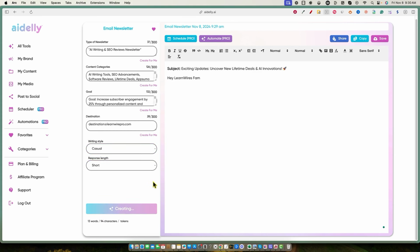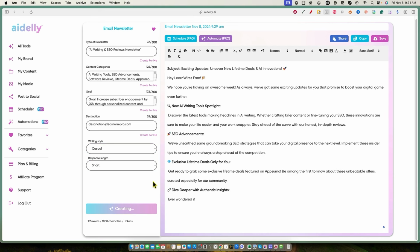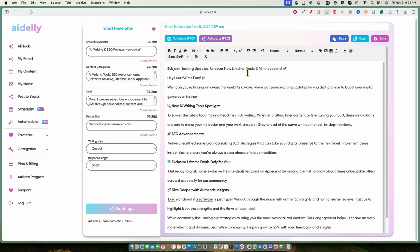It's going to go out there and write our email subject line. So this is how the tool works when it's working properly. Exciting updates, uncover new lifetime deals, blah, blah, blah. Hey, LearnWire fam. We hope you're having an awesome week. As always, we've got some exciting updates for you that promise to boost your digital game even further.